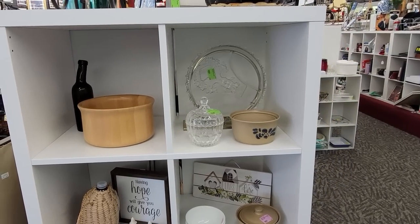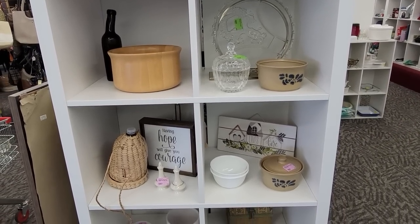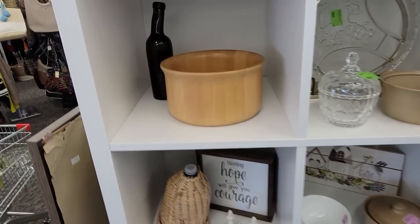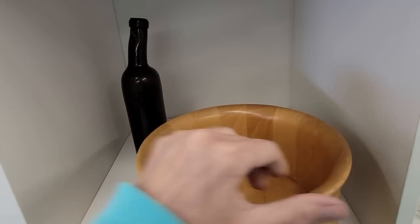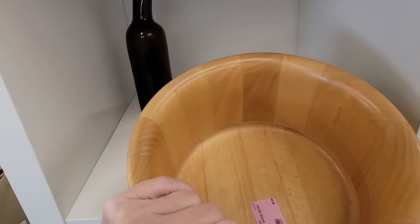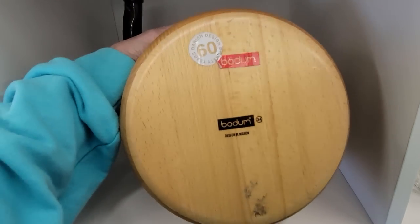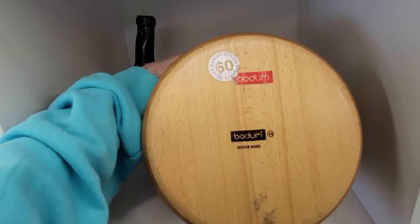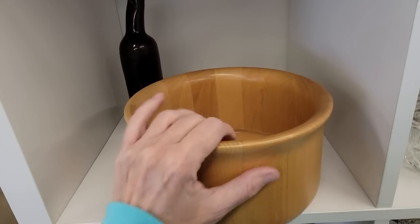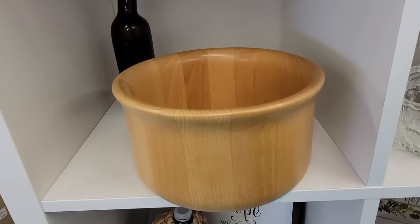Here we have one of our little end caps with some fun stuff. Let's take a peek. I do like this wood bowl. Oh, it's a Bodum. It is a Bodum. We have it priced at $6.99. It's Design by Nissen, Danish Designs. I think that will be in this week's sale.